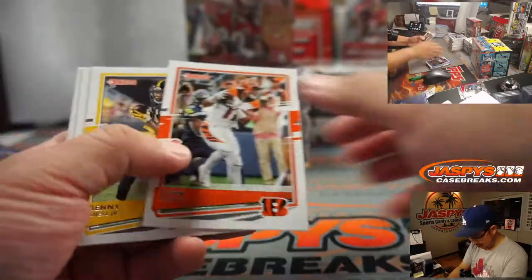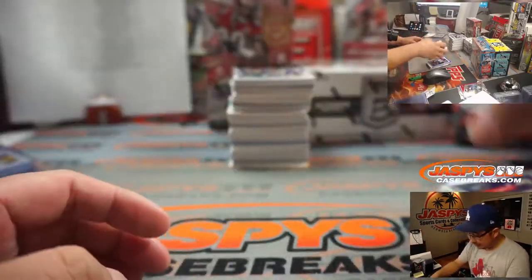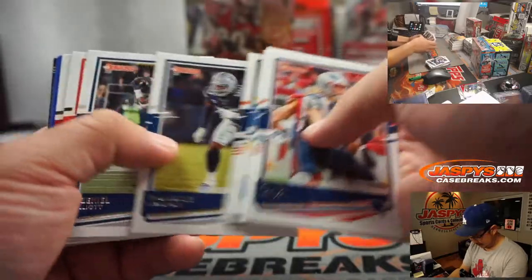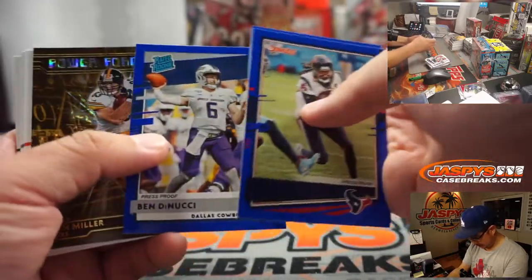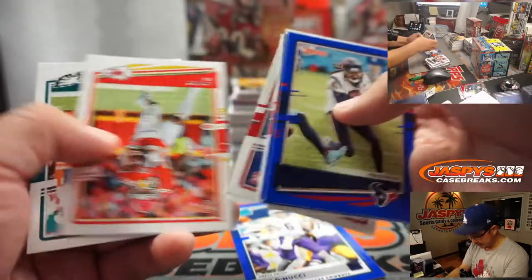All right, there's no Joe Burrows in here, or Tua Tagovailoa's, Justin Herbert's. Where are you guys? This is 2020, right? Yeah. More Ben DiNucci, though. Plenty of Ben DiNucci.